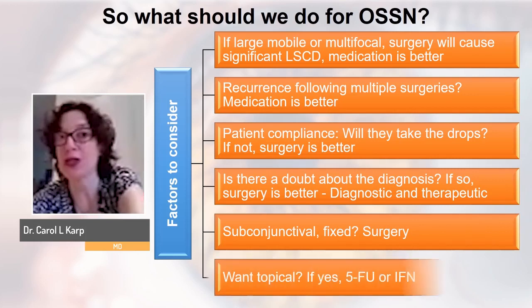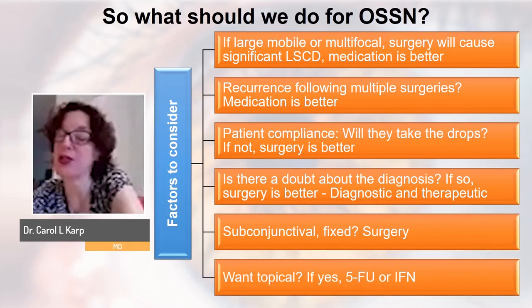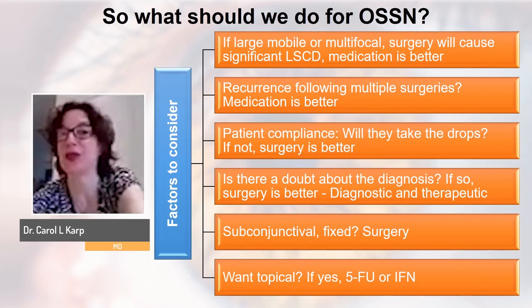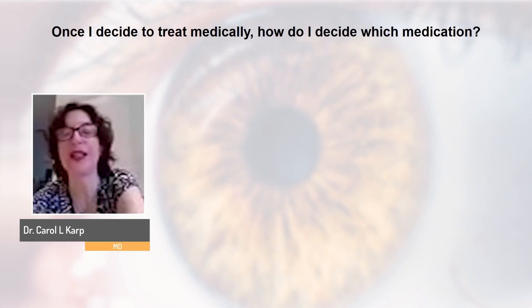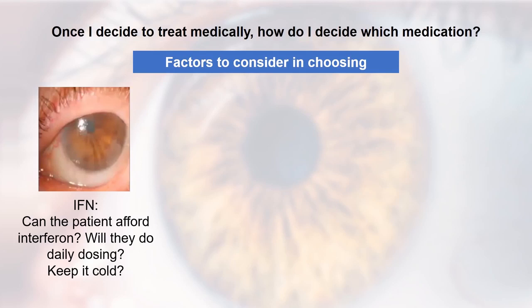Now, if I'm going to treat topically, what is my choice then? Well, then I do 5-FU or interferon. If money is not an issue, then interferon is my favorite. If cost is an issue, then 5-FU. And so how do I decide? How do I play? Unfortunately, we're not going to be in Las Vegas this year. But basically the factors that I think about are if they can afford, if they can get the interferon, if they're going to be able to keep it cold, and if they're going to be able to put it in.